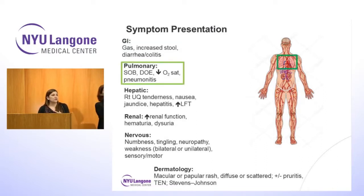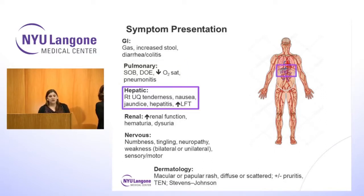We also worry about the lungs, so we definitely can see a pneumonitis, which is an inflammation of the lung tissue. So you can see a lot of shortness of breath, patients who get short of breath on exertion, so all of a sudden they're short of breath walking a block. You can see decreased O2 saturation when you're in the office and we're monitoring your pulse ox.